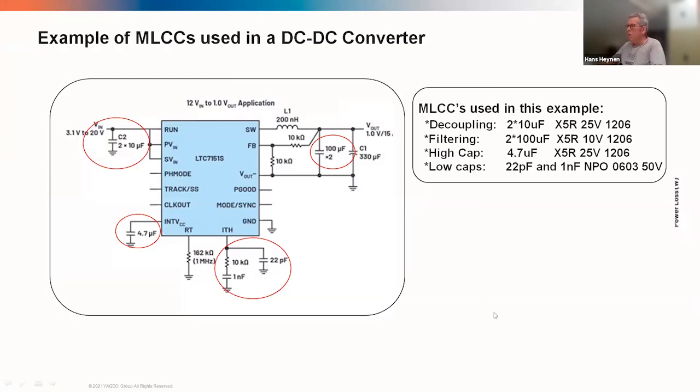As we can see here in an example of a DC converter. Two high caps are already visible, 2 times 100 microfarad with a voltage of 10 volt, used for filtering in the output circuit. For the input circuit, we have 2 times 10 microfarad capacitors, MLCCs, for decoupling. Then we have here another high cap and a few low capacitance values, 1 nanofarad and 22 picofarad. Already here in the simple circuit, we see a variety of MLCCs from low capacitance value to very high capacitance value.